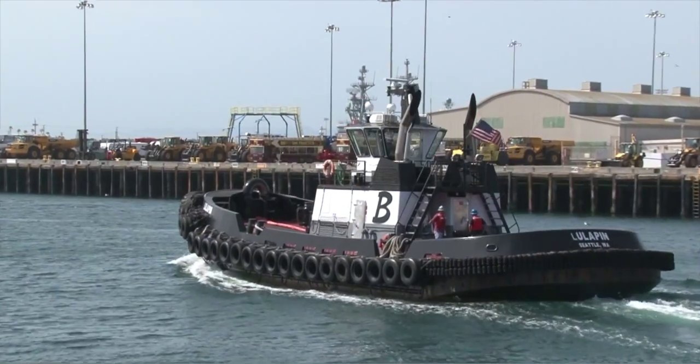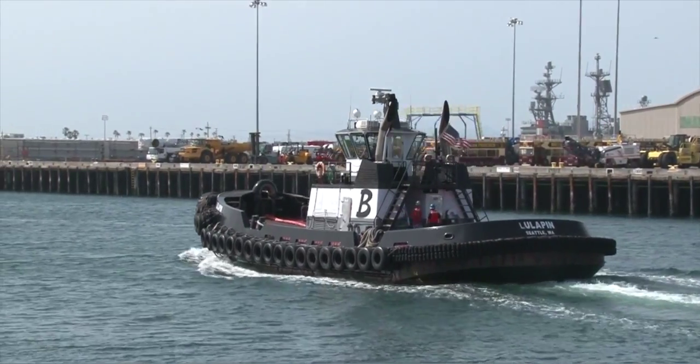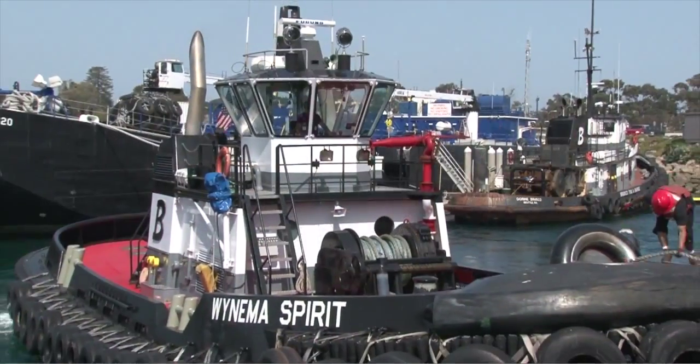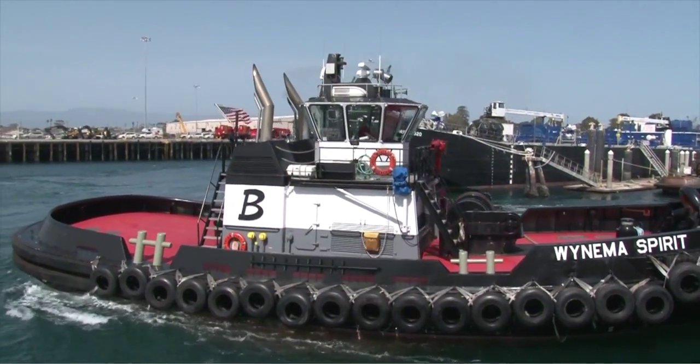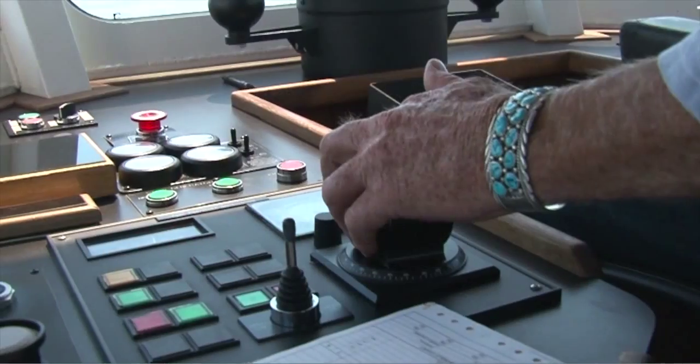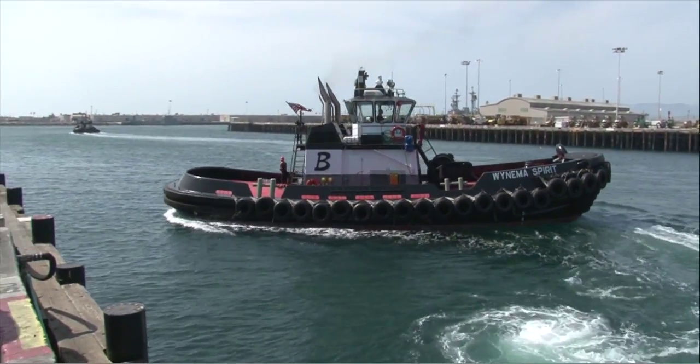My name is Captain Eric Ireland. I'm the pilot under contract here for the Port of Hueneme, and our job is to work in coordination with the port and the tugs to get the ships in safely. It takes approximately 45 minutes from the time the tugboats leave the port to tie up of the vessel.